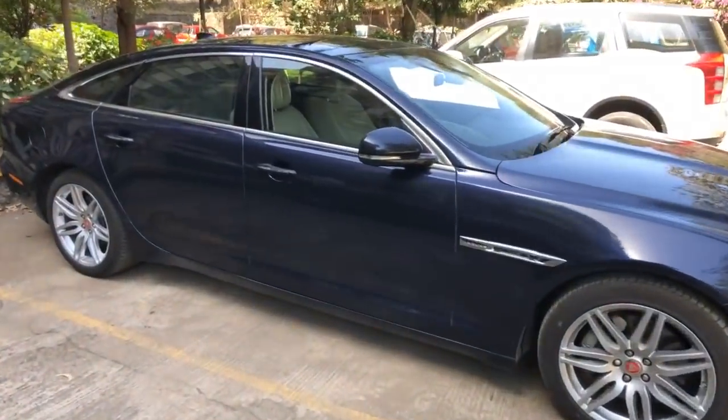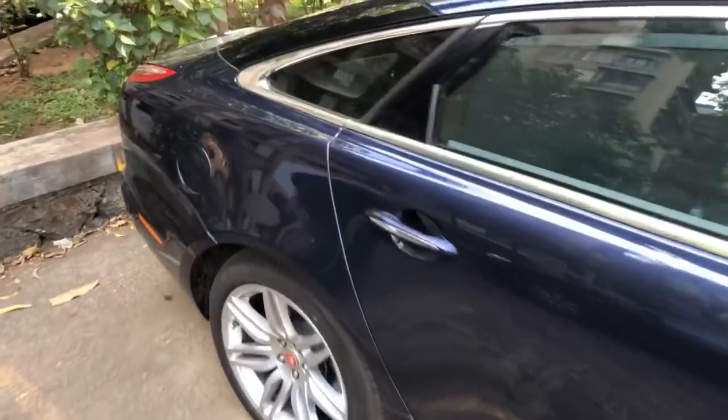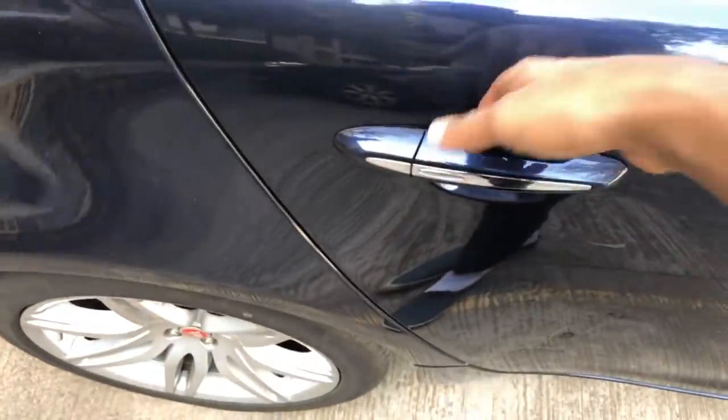So rear seat, decent space, I would say. Not really a great amount of space. It has passive entry on all the doors.